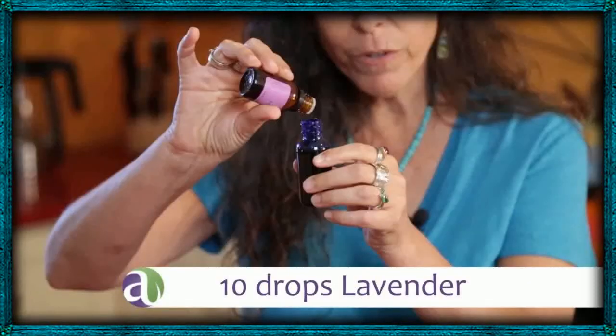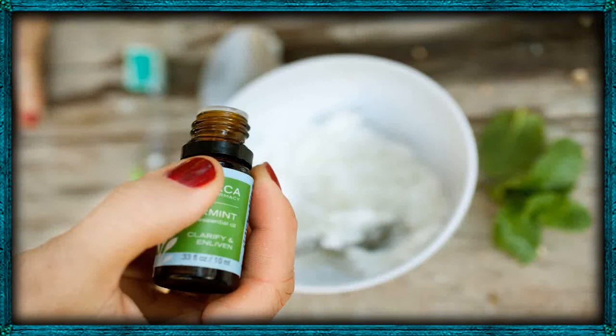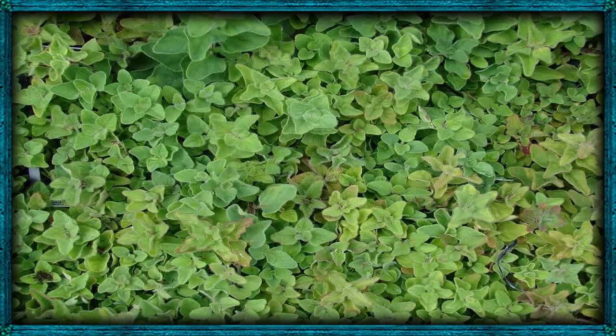7. Oregano oil for toenail fungus. Nail fungus is one of those recurrent problems that people can suffer with for years. If you've used creams and chemical-filled medications and still nothing has seemed to work, oregano oil can be the miracle cure you've been looking for.